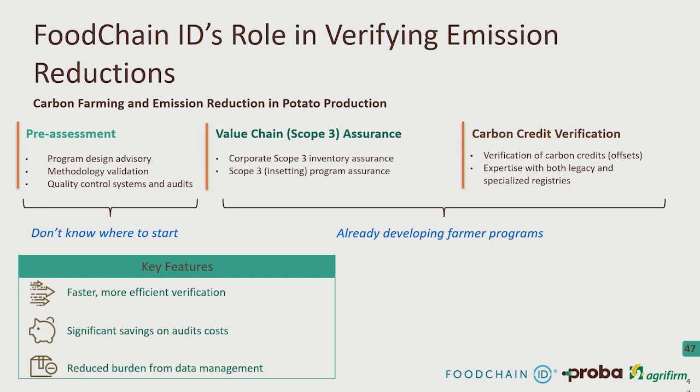If they're unsure how their current supply chain looks and they need support to map that and to set up a strategy, we offer a pre-assessment where we take the client by the hand and basically show the different methodologies and help to set it up. The second approach is they already have a good idea about where their scope 3 emissions are in their supply chain. So then we help them with setting up the assurance.